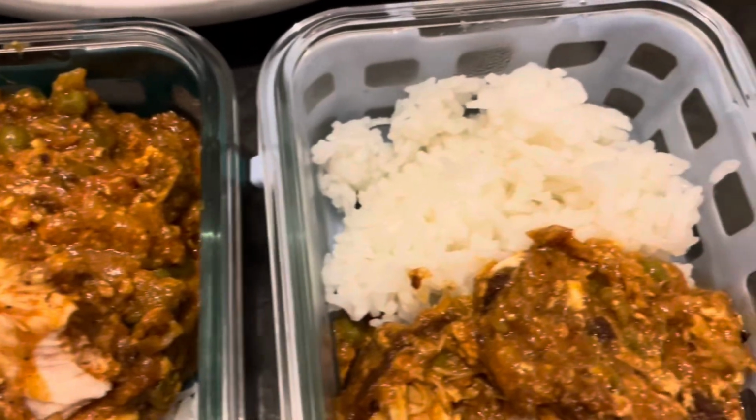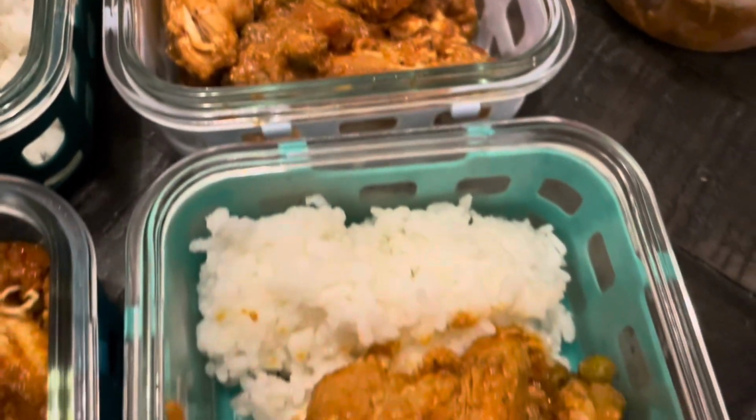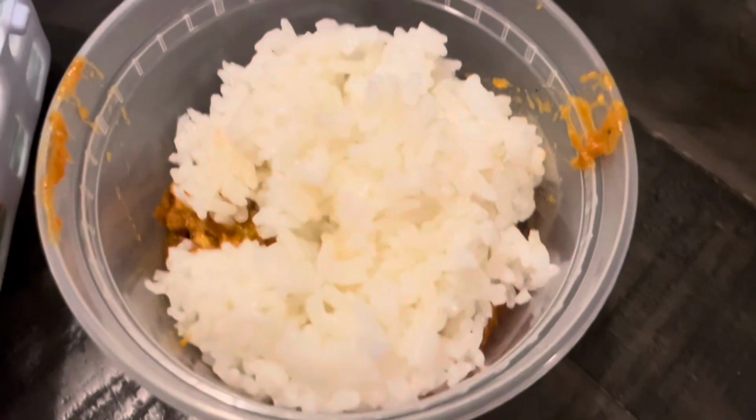If you've done this before, you've cooked with yogurt, share what you do to make it work, because I've never used it before. I see people adding it to dishes and stuff, but I don't really know how to work with it. But this is what I got.